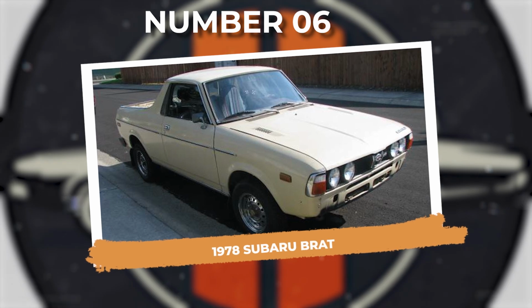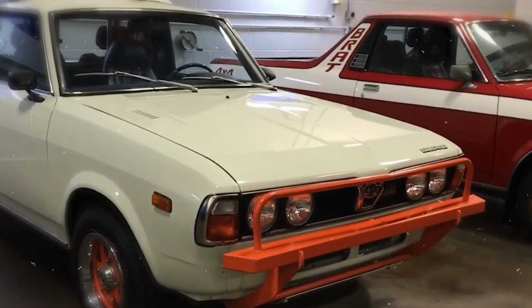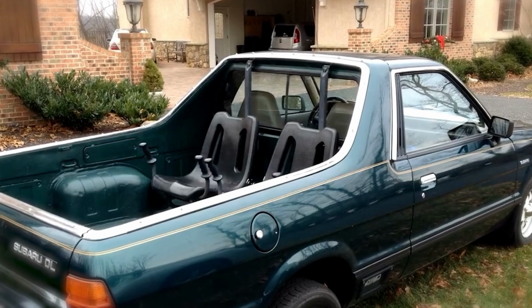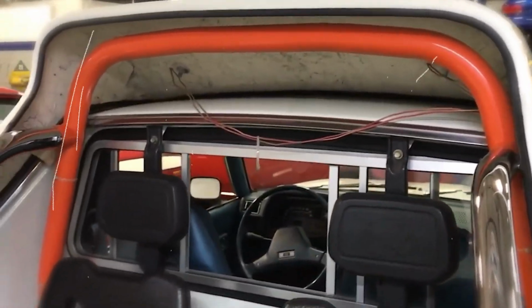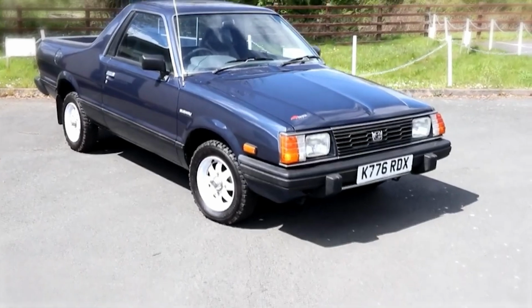Number 6. 1978 Subaru Brat. The 1978 Subaru Brat was Subaru's unique entry into the compact pickup truck market. This model was designed to meet the growing demand for small, versatile trucks in the U.S. The Brat was essentially a modified version of the Subaru Leon, with a pickup bed added to the back of the vehicle. This design gave it a distinctive look and practical features.